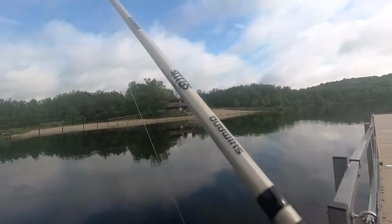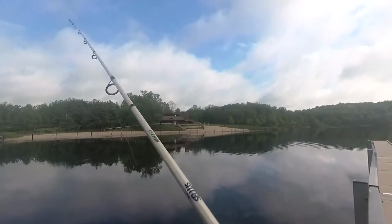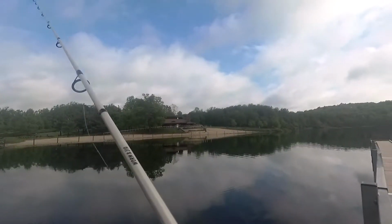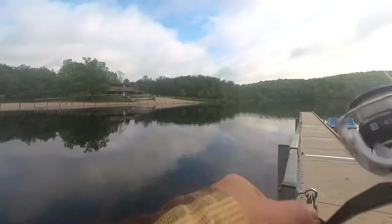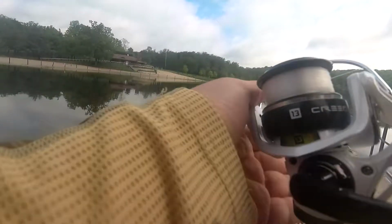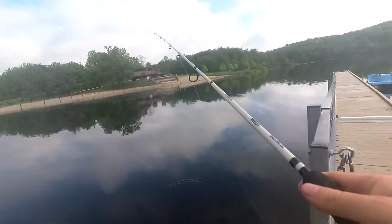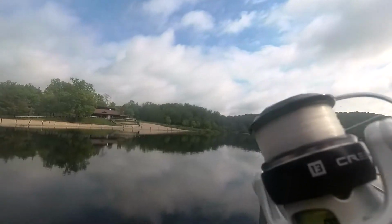So I was going to turn around and go to a different pond, and I saw the bass kind of just cruising slowly. And I see another one right there. I don't know if it's the same one. I see the same one. I think it is. He went right back to his bed.